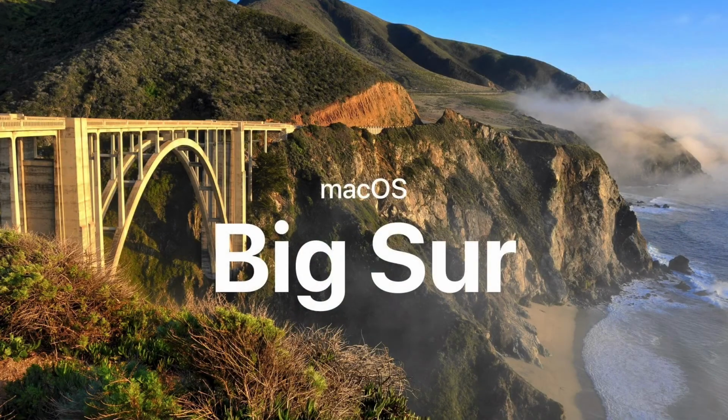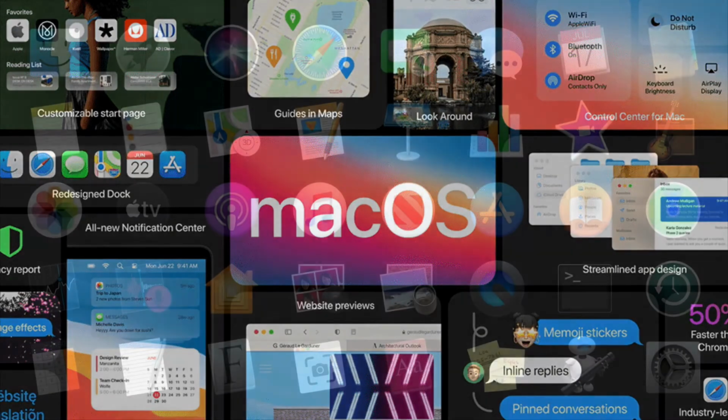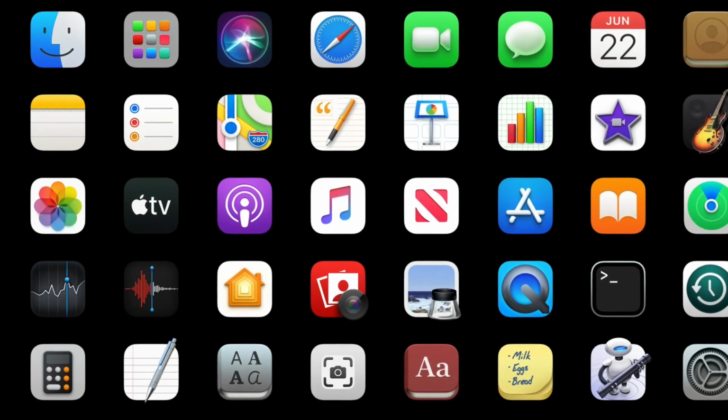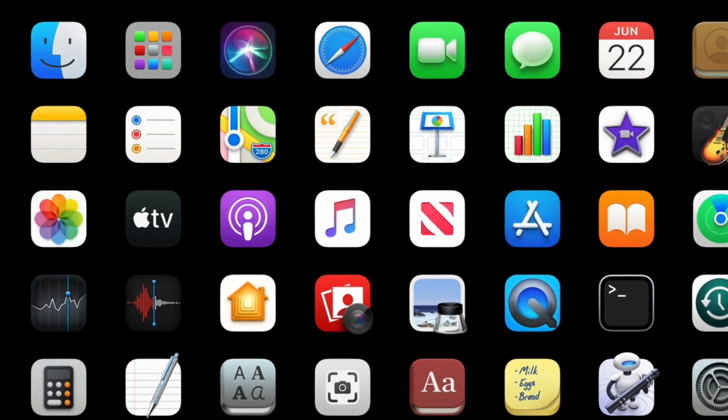Moving on to the final OS upgrade of the day, macOS 10.16 Big Sur. macOS Big Sur comes with many new updates, but one of the most significant ones is the design. This is an example of how much change in the design has happened. These are the icons from macOS 10.15 Catalina. And these are the new icons for macOS 10.16 Big Sur. Huge change, right? These apps look and feel more like iOS and iPadOS apps than ever before.